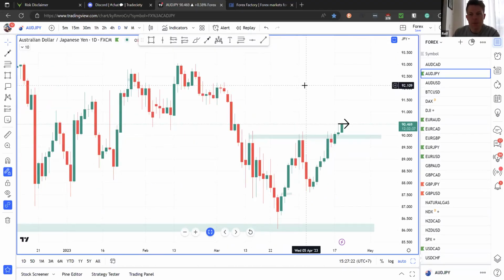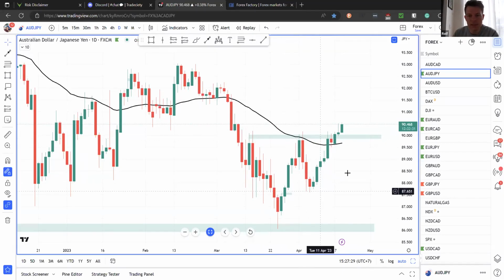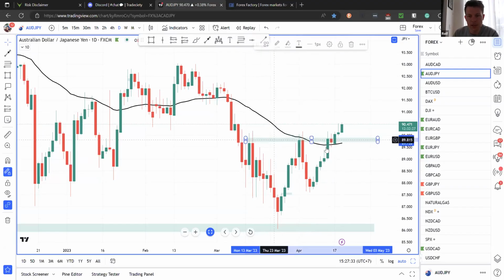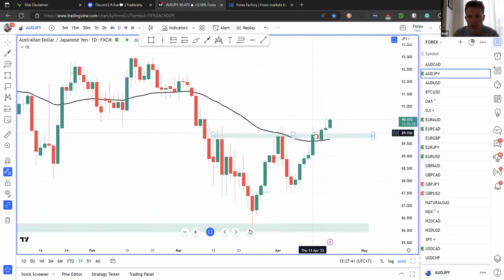Here's another example, by the way, similar to the British pound yen, here Aussie yen. The market broke above this area. Here's a very big resistance cluster somewhere in here. Then we broke above it, and this could set your tone. If you see such a big level on a higher time frame, and then you see the market breaking it with high momentum, this engulfing candle, that could really give you a good higher time frame bias.